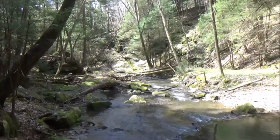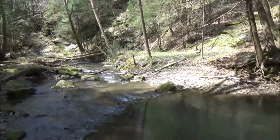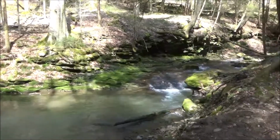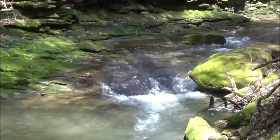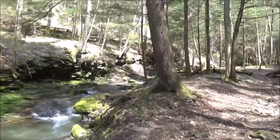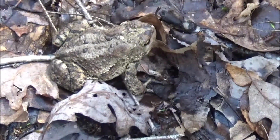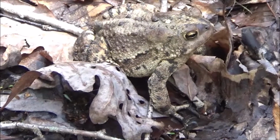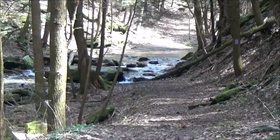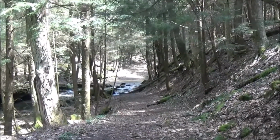This is another one of my favorite areas. Watson Run, which is pictured right here, eventually flows into Buffalo Creek. Another little waterfall. I could ford the stream down at the bottom of the trail, but I don't feel like getting my feet wet. So I'm going to continue on the Loop Trail until I end up at the cabin.